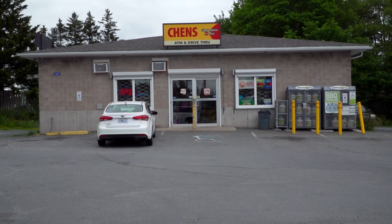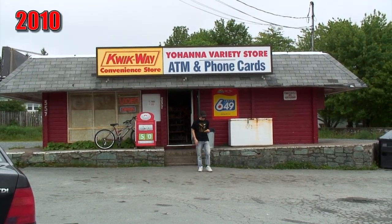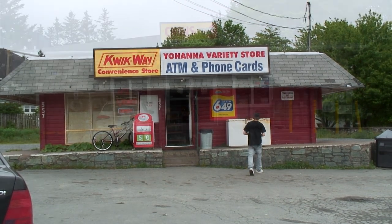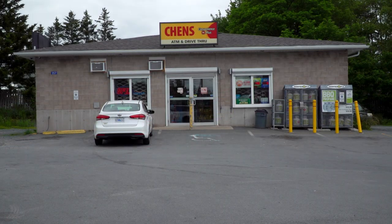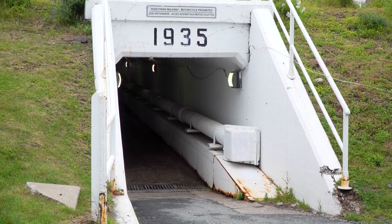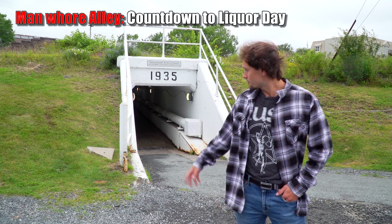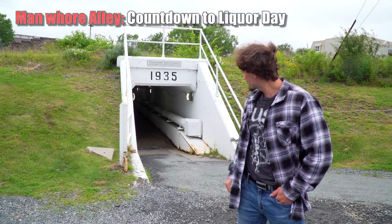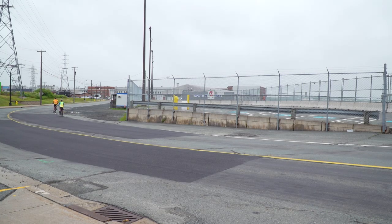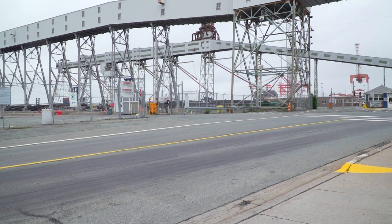That over there is the variety store. You might remember that's where Cyrus and Ricky were in the very first season. This store has obviously changed. As the first time we were here, it was still the original store, but they've actually rebuilt it since. Right behind me over here is the scene from Countdown to Liquor Day. It was known as Man Whore Alley, appropriately, from the scene. You saw Ricky down there, and then Randy, and all the boys walking up. Across the street over there, you had Phil with his camper parked with the Dirty Burger. And then over there is where the Alex Lifeson bust happened.